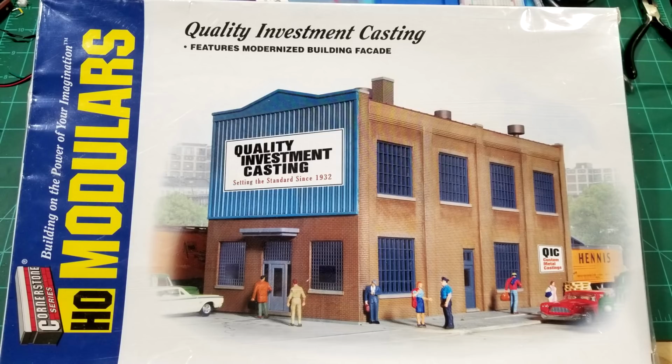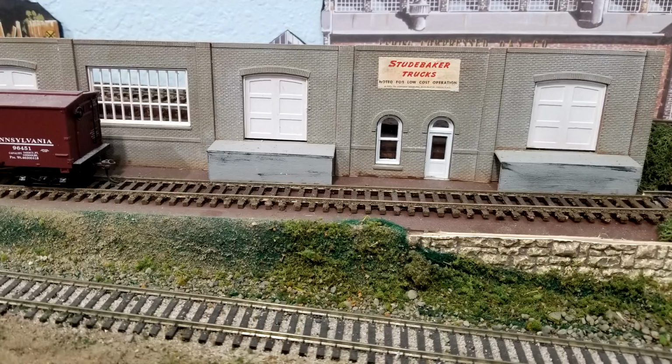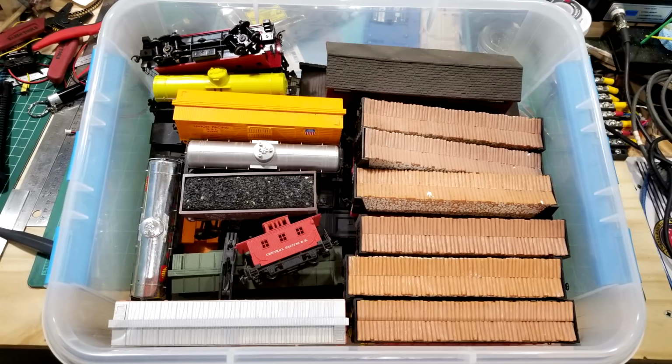You can see that one right there. That's from there. And then this one right here is from those kits. And I have one over here that I'll show you a picture of. I got rolling stock there. I got locomotive parts there. Now, I don't use these on my railroad, but if you're just starting out, you might want to get these.